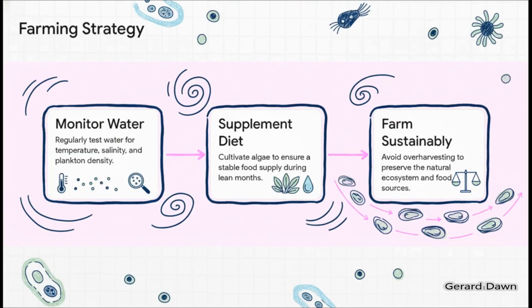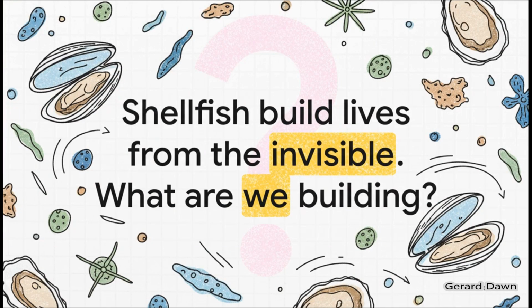So here's how they actually put that knowledge into practice. First, they basically become scientists, right? They're constantly monitoring the water, checking plankton levels. Second, if the natural food supply takes a dip, maybe in those leaner months, they might step in and supplement the diet by growing their own algae. And finally, and honestly, this is the most important part, they have to farm sustainably. They have to make sure they don't take too much, so they preserve the very ecosystem that provides the food to begin with.